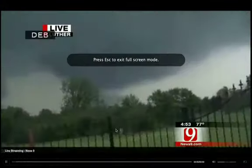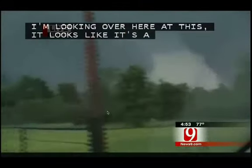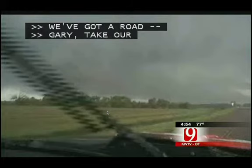South. Well, it's going to affect Northeast 234th. Okay, we got our road. It's on it now. Go ahead. Gary, take our stream. Take our stream. Look at the violent tornado. Look at it here. It's a half-mile wide, Gary. It's an EF4, maybe an EF5.